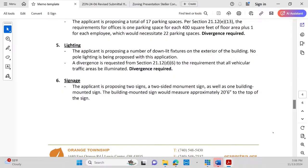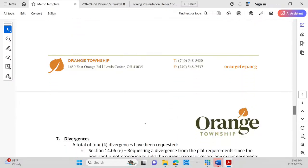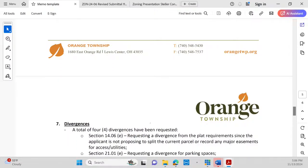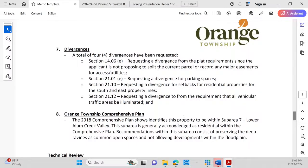For signage, the applicant is proposing 2 signs, a 2-sided monument sign as well as 1 building-mounted sign. The building-mounted sign would measure approximately 20 feet 6 inches to the top of the sign. That is over our 15-foot requirement to the top of the sign. It's not technically a divergence if it were to be approved in the development plan, but just wanted to point that out.